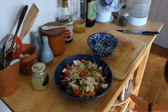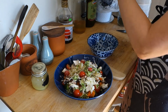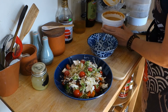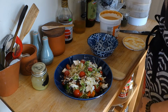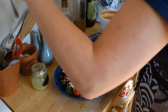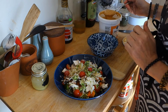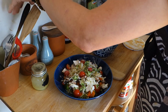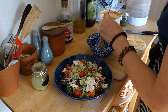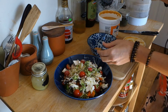I use some peanut butter, which I buy in large jars like that, just in case you wonder where I purchase my food and things. So I'm just going to take a spoonful of this peanut butter. I actually order my organic foods from a, oops, I need my little spatula here too.